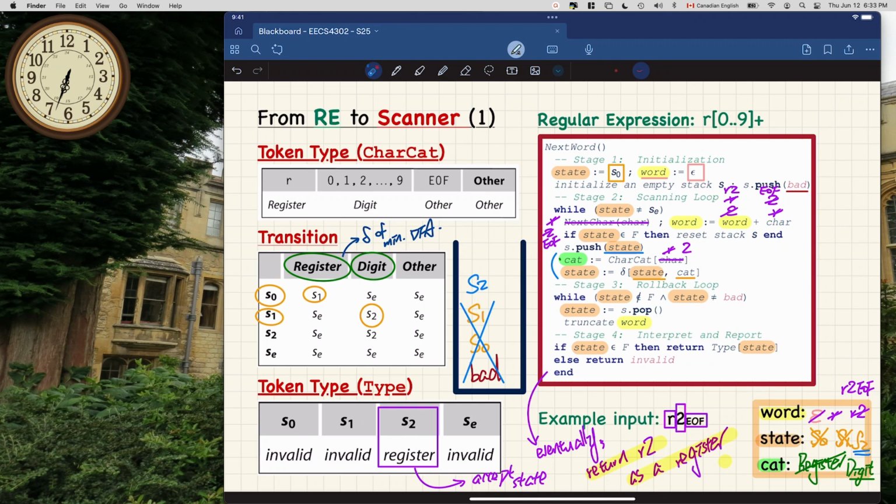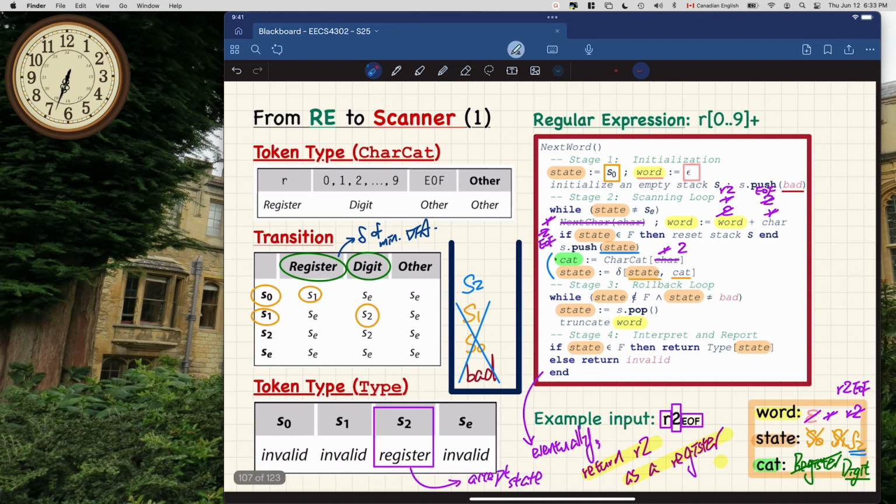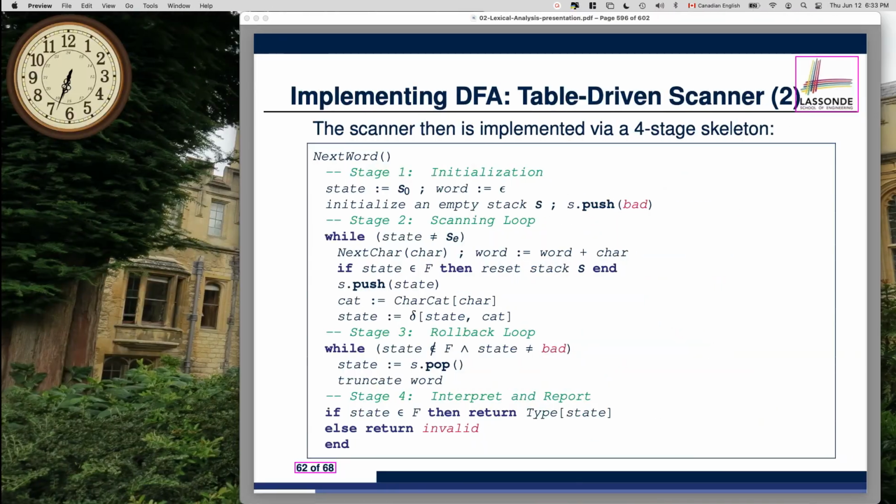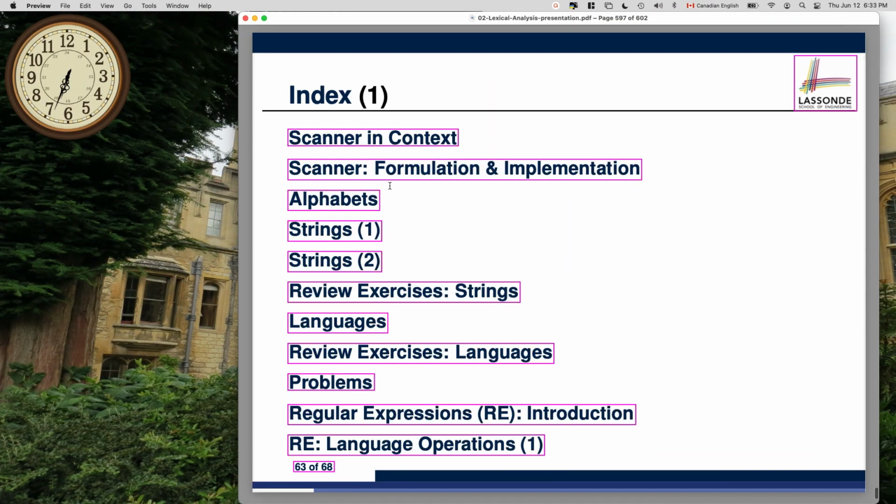All right, very good. If no further question, I would suggest we do about 15 minutes or so just to do some introduction to the syntactic analysis. We can review a little bit about context-free grammar, and then we'll dive deep into it after the reading week. Okay. So that'll be it for the lexical analysis. We're done.